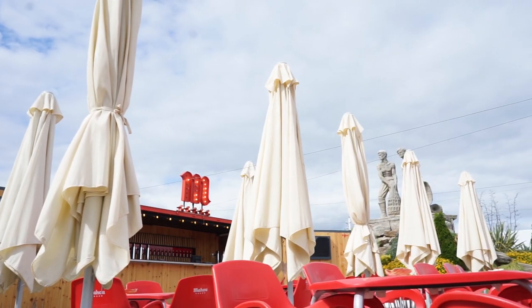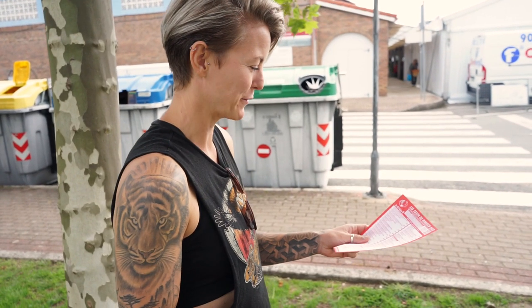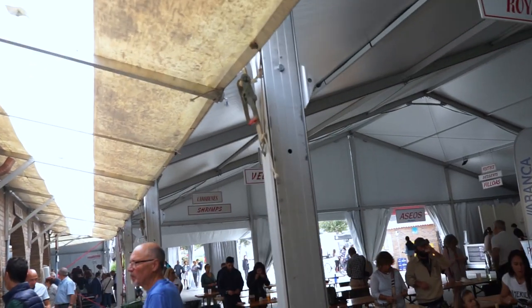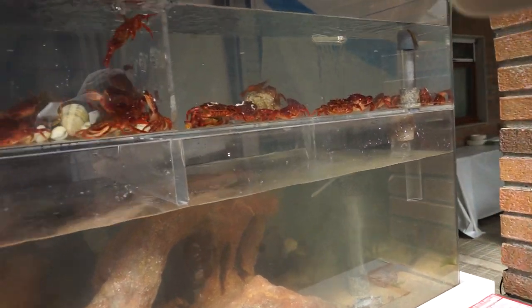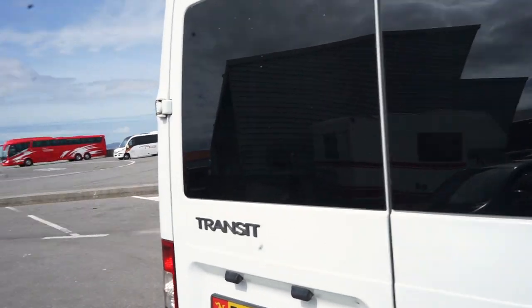Hey. Who are you? Who's the star of the show behind us? So it looks like we've stumbled across some kind of festival, but we're not too sure what it is, but they're setting up a stage and there's all kinds of bars and music. So it seems it's actually a fish festival or something that's going on, but not what I expected it to be, unfortunately. Always a nice feeling to come back and see that Ventura is still here.